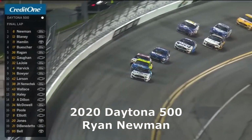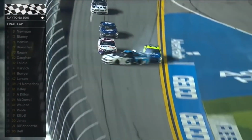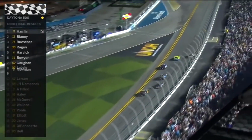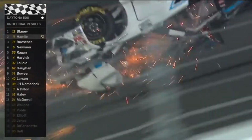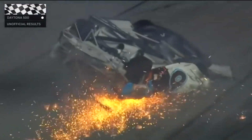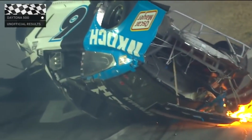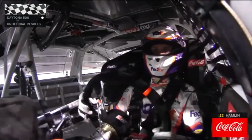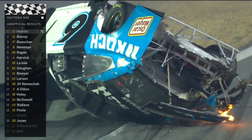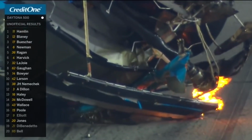Ryan Newman off turn 4 for the final time. Blaney to the outside, to the inside. Here comes Hamlin up the outside. Wow. Crash into the wall, into the air. Goes Newman. Upside down. In a shower of sparks on his roof, Ryan Newman comes across the line, 4th. And comes to rest. Scoring unofficial between Hamlin and Blaney as far as who crossed the finish line first.